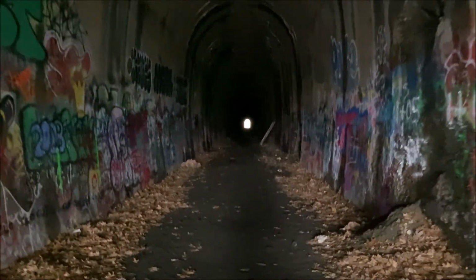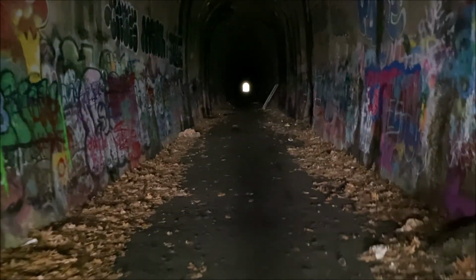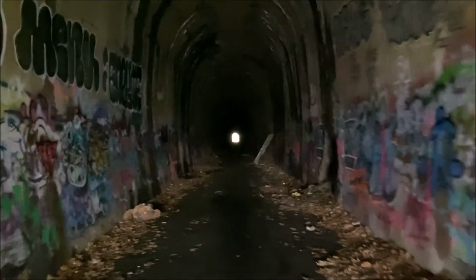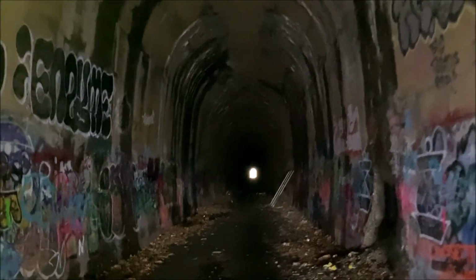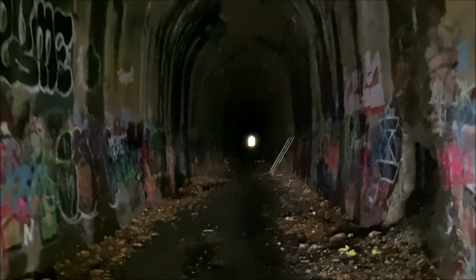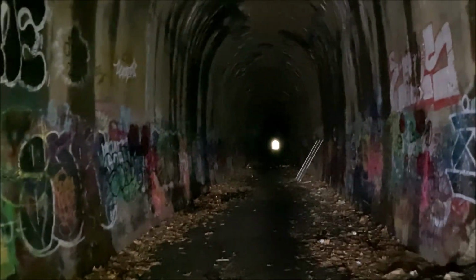Now, this is probably pretty obvious, but this is no longer an active railroad tunnel. Obviously, there's no tracks on the ground. It's completely abandoned. I believe the track was torn up a long time ago. But this thing has been abandoned since 1958. Trains have not run through it in decades, so this really poses no threat.